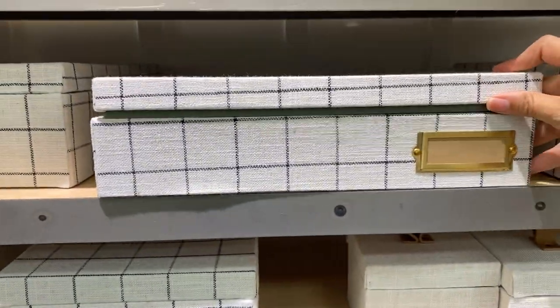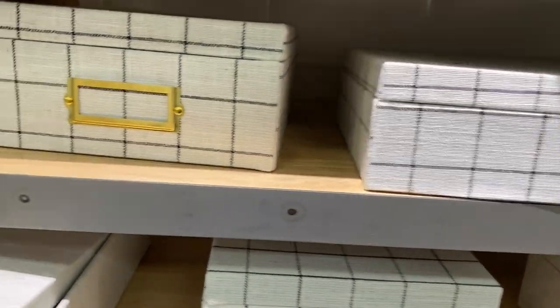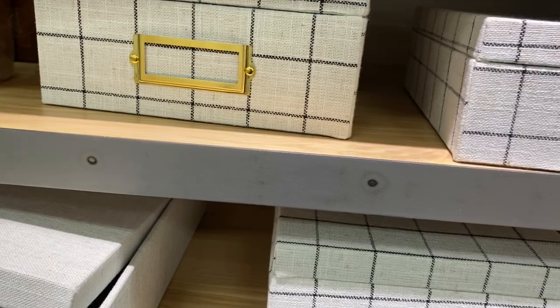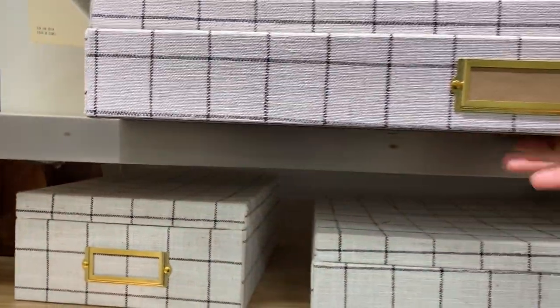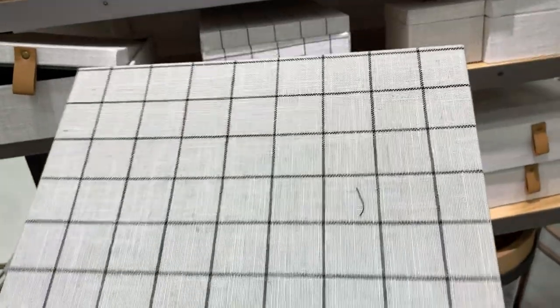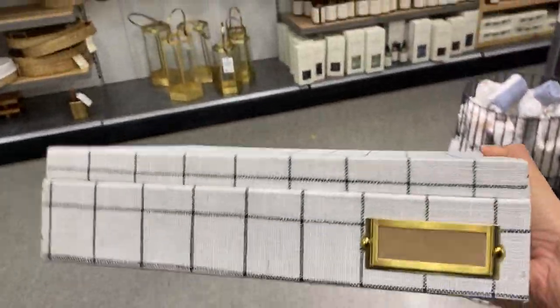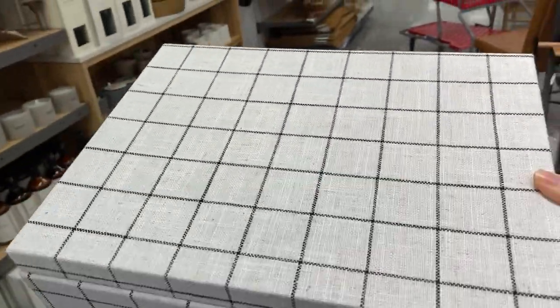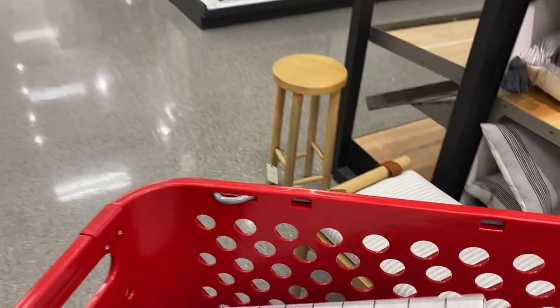Let's see. Maybe this striped one here. Still $19.99 for the striped one, so I think I'm gonna get this. This is really cute to put on my dresser to go along with my home decor items. Super cute. Let me know what you think down in the comments below about this box. I don't even know what to store in it, but we will figure that out later.